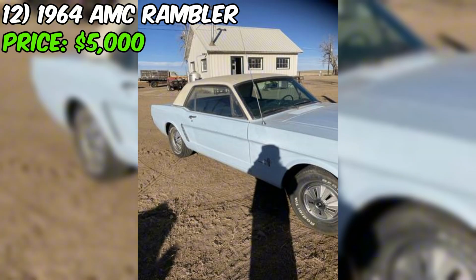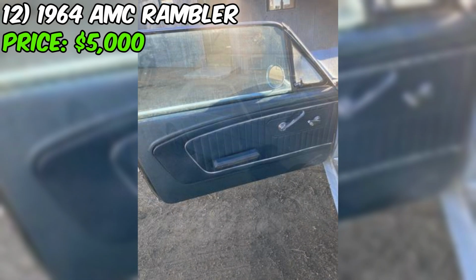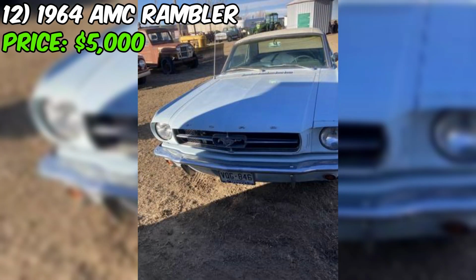12. We've got a real gem on our hands. A 1964 AMC Rambler that's up for grabs on Craigslist. This vintage sedan is priced at $5,000, and from what the seller tells us, it seems like a fantastic deal for a car that's been well maintained and has some great features.